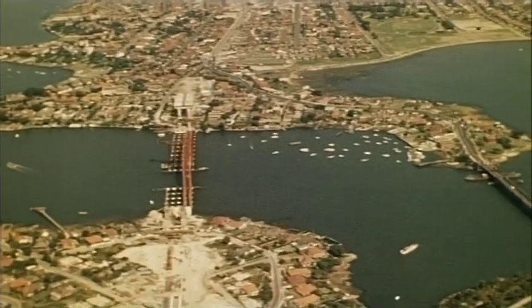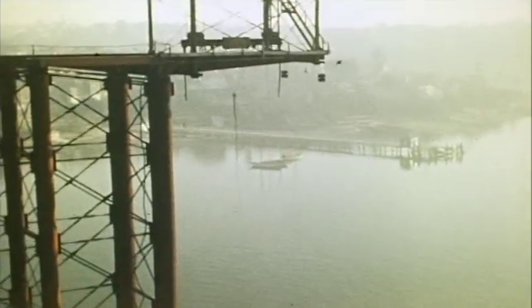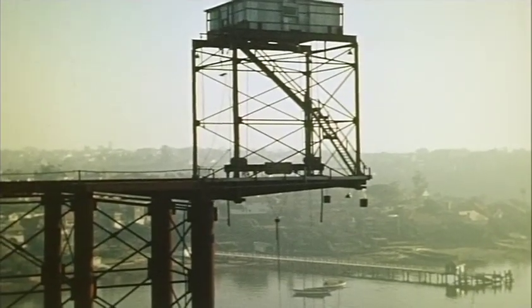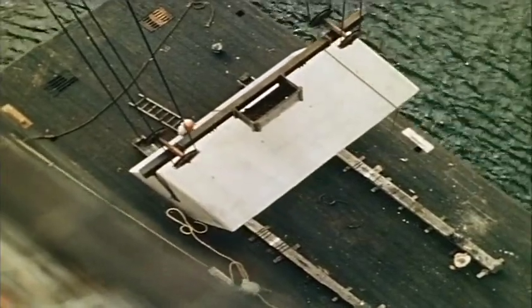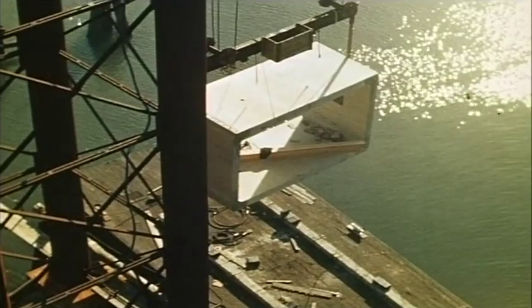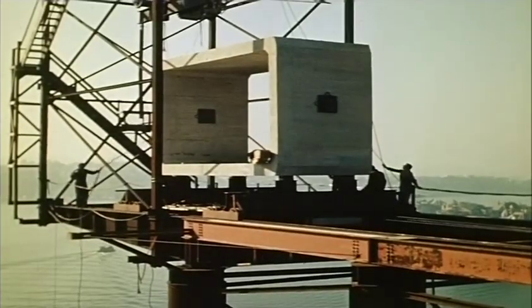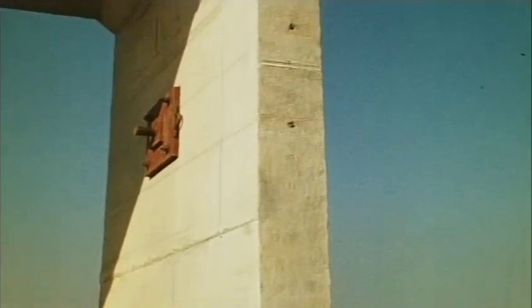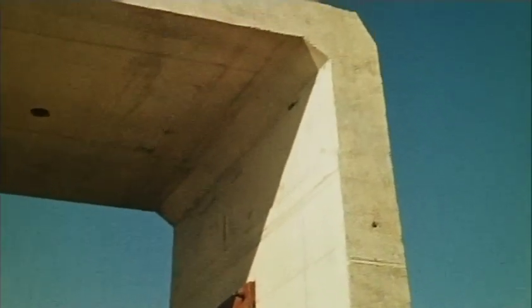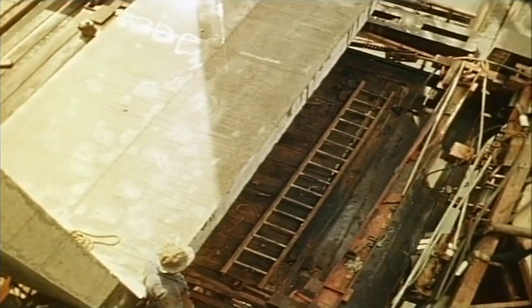Back at the bridge, all is in readiness to receive the first of the box units brought from the casting yard by barge. The lifting winch first turns the block upright for placing on the falsework. It is placed on a trolley for movement across to the falsework, and onto another trolley, which will transport it down the slope of the arch to its final position.